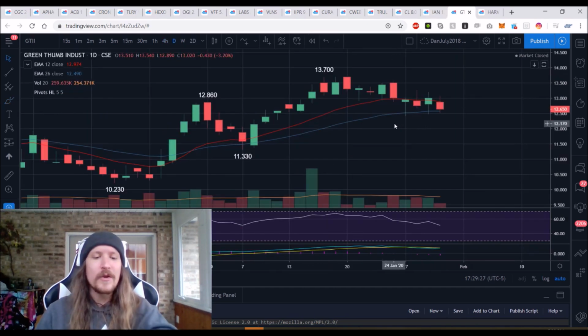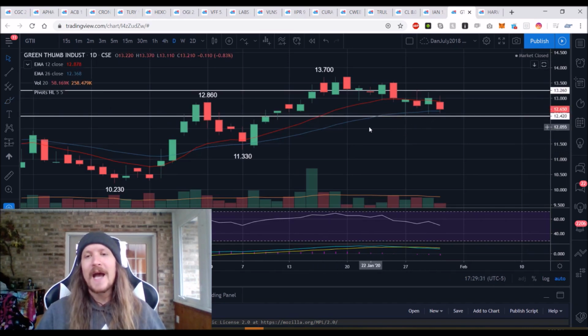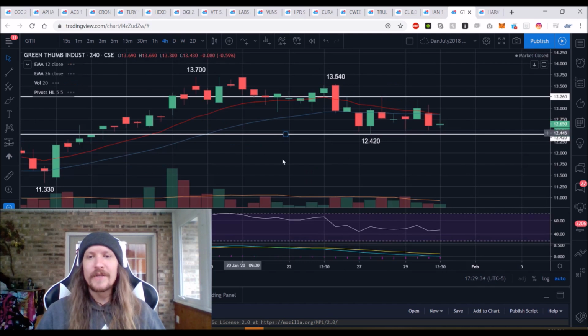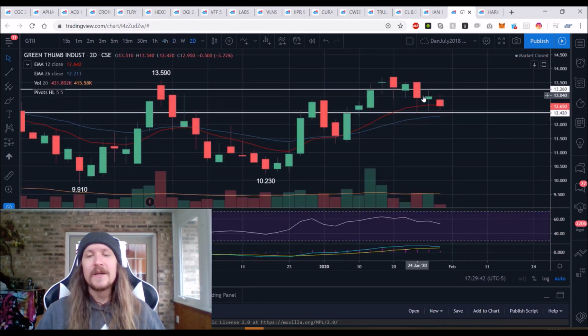GTII, all I care about here is the 4-day range. The low and a double bottom and that high. So here it is on the 4 hour chart. Low, high, higher low, lower high, higher low. Nice little 4 hour equilibrium, which is going to determine if this consolidation remains healthy or if more of a pullback is coming.